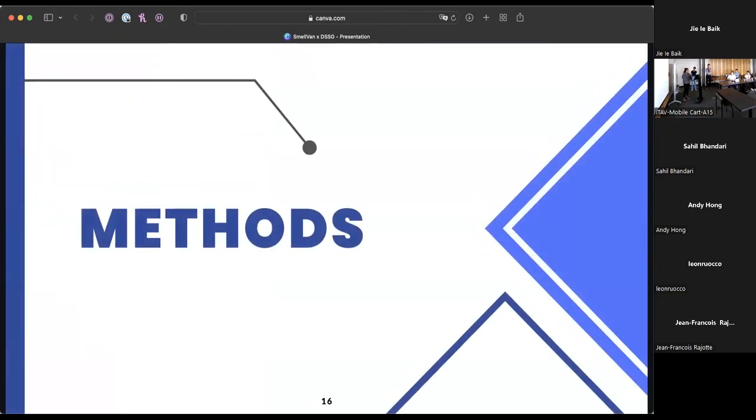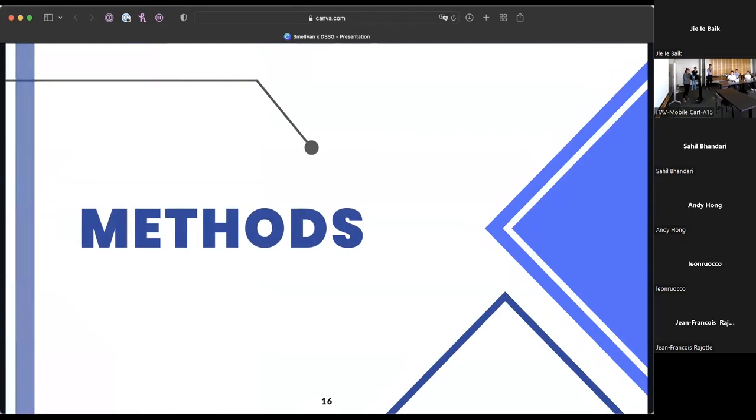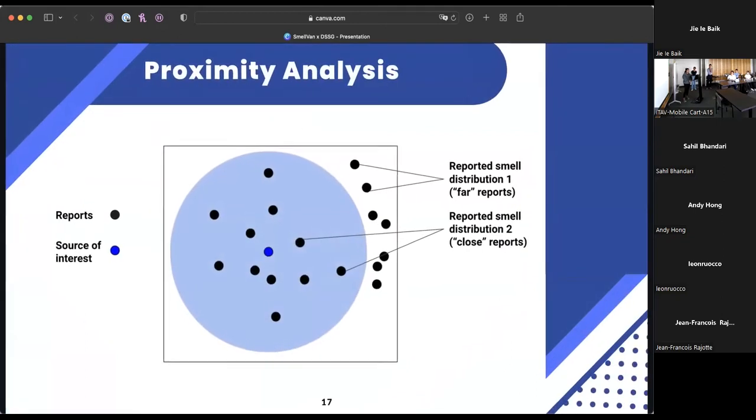Moving on to methods. Our analysis mainly focuses on two approaches, proximity analysis and cluster analysis. We'll go over the proximity analysis first. To answer the question, does the nature of reported odors change based on proximity to different emission source types? We looked at how reported smells vary as a function of proximity to known sources, and we defined an odor risk zone as the area around each source type that produced the largest difference in reported smells between reports within and outside that risk zone.